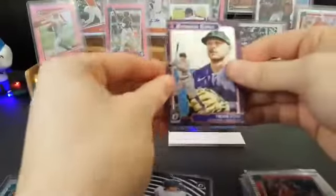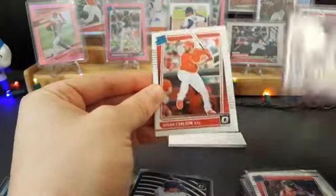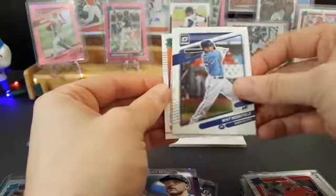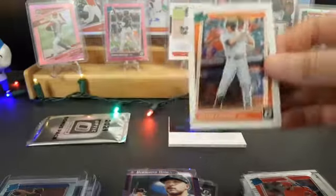Last of the base packs in Blaster 2. Starting us off, Trevor Story, Diamond Kings for the Colorado Rockies. There is a rated rookie, Dylan Carlson for the St. Louis Cardinals. Whit Merrifield for the Kansas City Royals. And rated prospect for the Orioles, Heston Kjerstad.